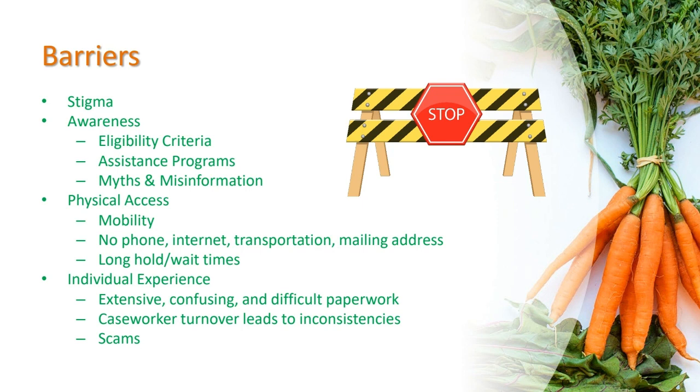You may not be aware. You may not know the eligibility criteria. You may think, oh, I make too much, and you have no idea. So that's why we're here. There are assistance programs. There are all kinds of resources out there, not even just for SNAP, but for other things as well. There's all this misinformation out there, just like with anything. You're going to hear horror stories about the experiences that people have had. That does not mean that it will happen to you.